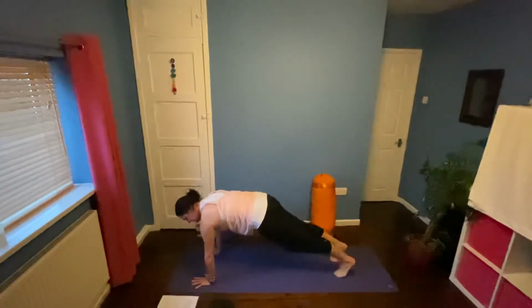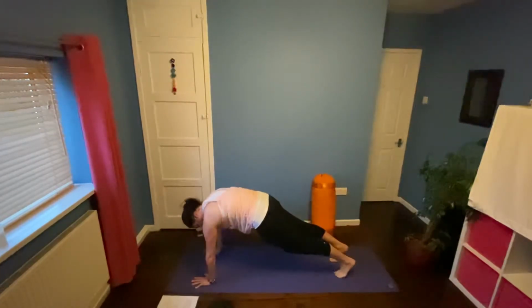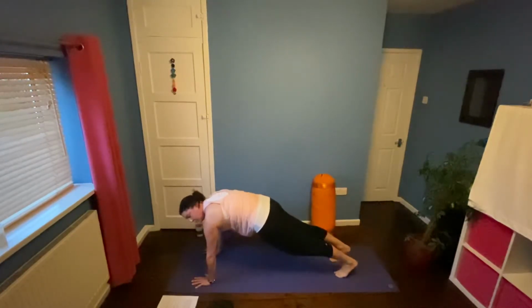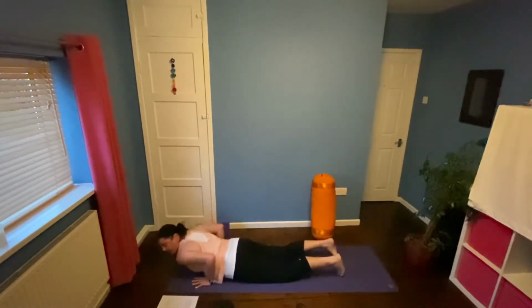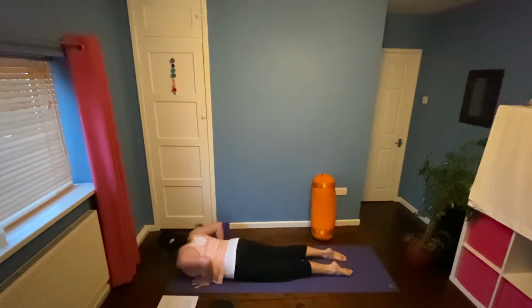Let's just pause here in plank and have a couple breaths. So thinking about pulling up from the belly, pushing the floor away, nice slow breathing. And then we can lower the knees, bend those elbows back, come down to the tummy, and maybe even just let the hands come up with you. So inhale, tiny little lift. So we just let the spine warm up. We don't force it with the hands. And then we can lower back down.